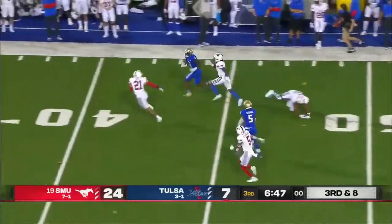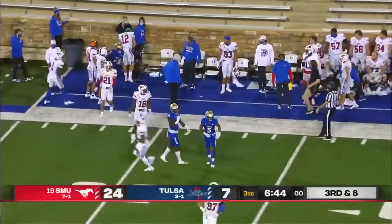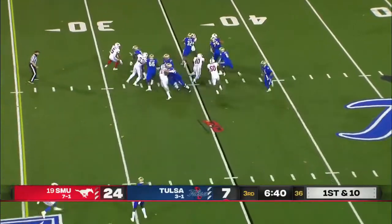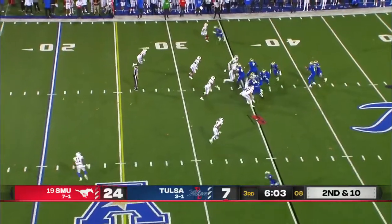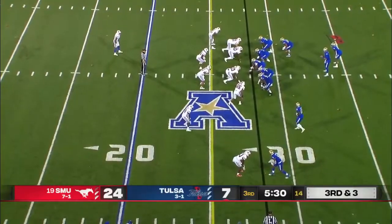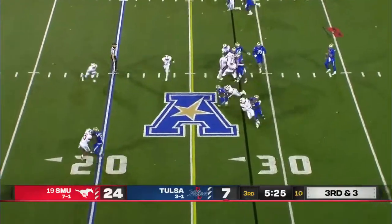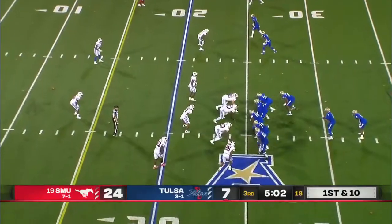First down, Keelan Stokes still going. Driven out by Clay in SMU territory. Deneric Prince. Play action pass. Johnson lined up in the slot. They'll go to him. Johnson motions, on the ground. Prince, in their play-action pass game.